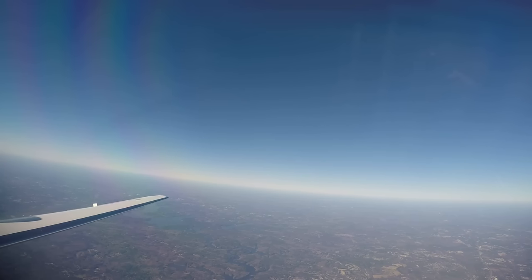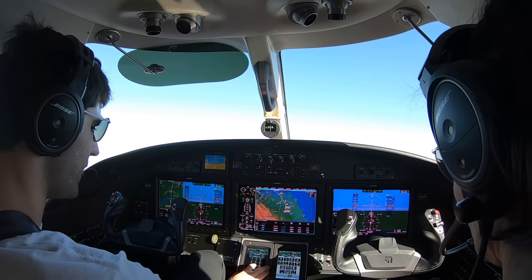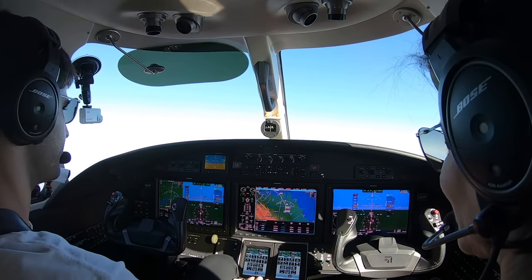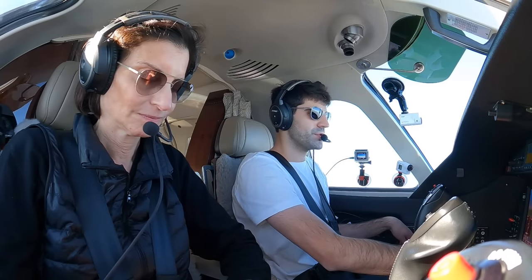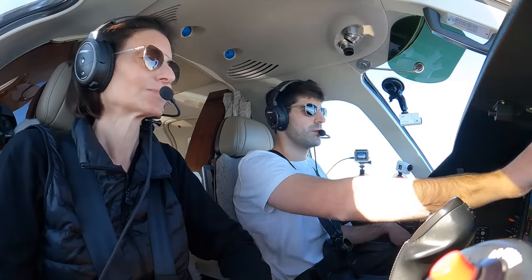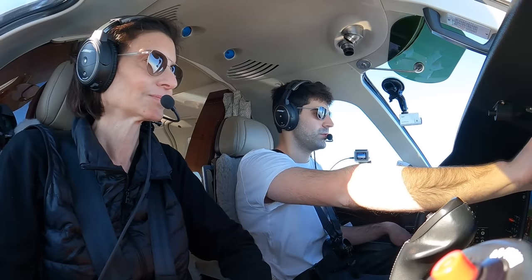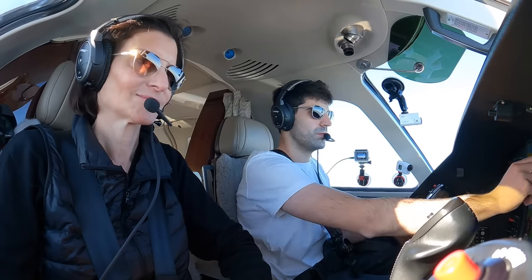Number 2 Romeo Foxtrot, contact Washington Center 123.85. 2385, Citation 2 Romeo Foxtrot, see ya. Washington, good afternoon, Citation 2 Romeo Foxtrot, 12000, direct stormy. Citation 2 Romeo Foxtrot, Washington Center, hello, the Rocky Mount altimeter 2994, and stand by for higher available for us. Thank you.